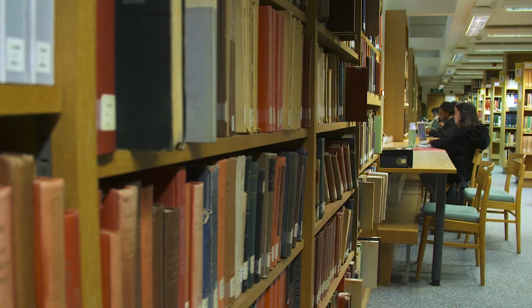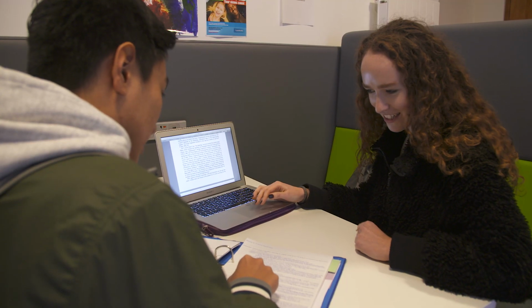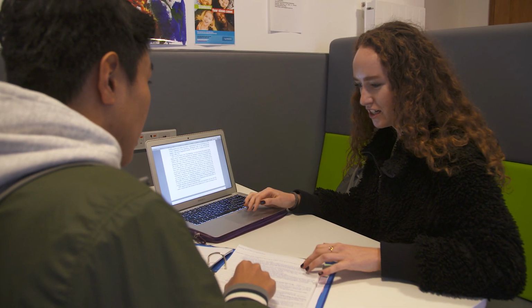We're looking for someone who is inquisitive, has initiative and is open-minded about new ideas. It was definitely the best decision that I ever made. You'll have the best 4 years of your life here at Cambridge. It's such an enjoyable experience.